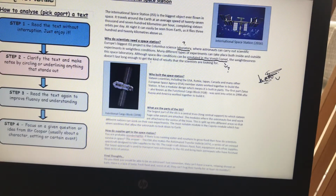16 countries, including the US, many of them the European Space Agency, ESA, member states, might not know what that, maybe we don't know what that means, worked together to build the station. It was a modular design. I don't know what that means, but which means it is built in parts. Ah, there you go, that's explained it. The first part, Zarya, also known as the Functional Cargo Block, was sent into orbit in '98 after Russia and America worked together to build it.